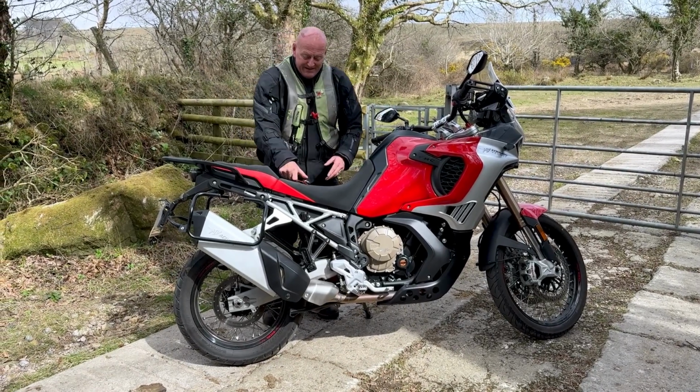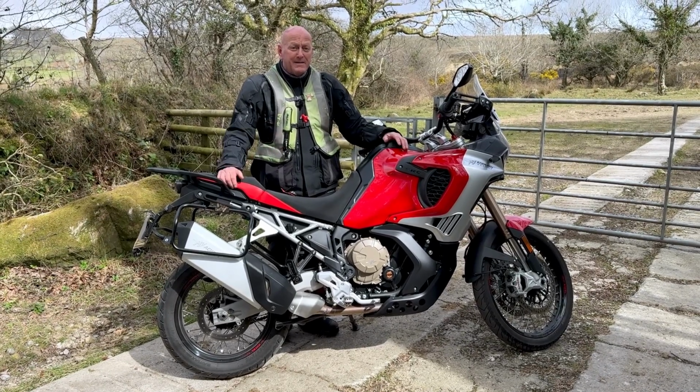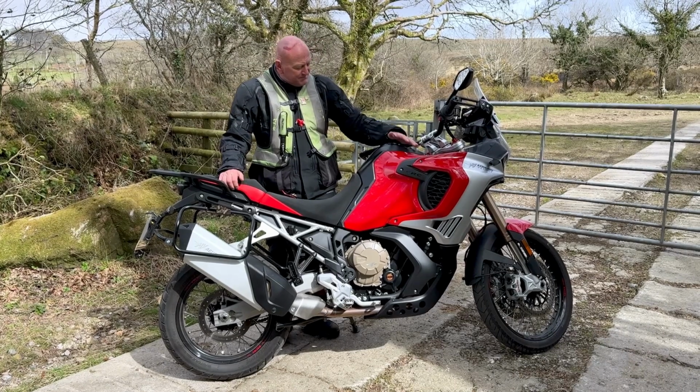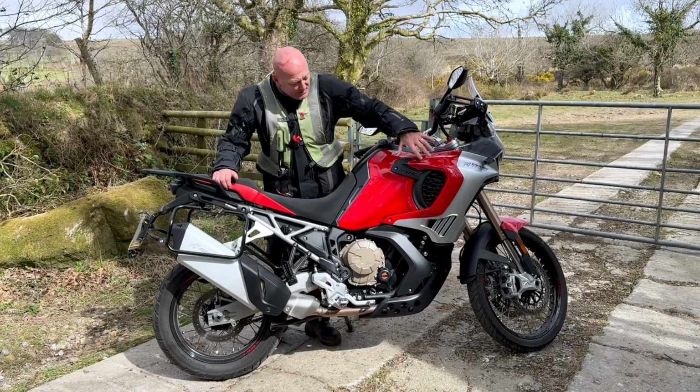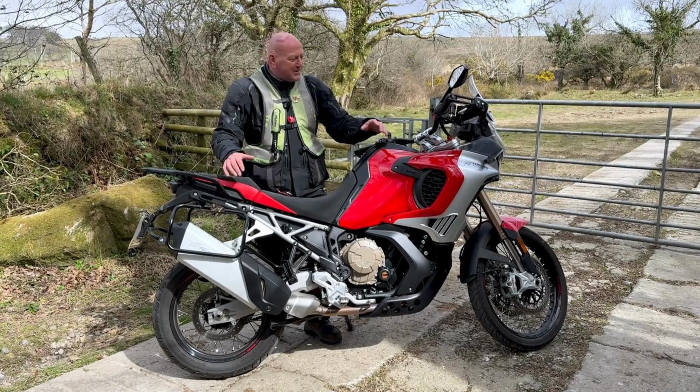So we did. Now, from a distance, what does this remind you of? First impression for me, Africa Twin, the old Africa Twin, the XL 750, with this sharp rake on the tank and the big thing here. It's absolutely gorgeous to ride. 21-inch front wheel.